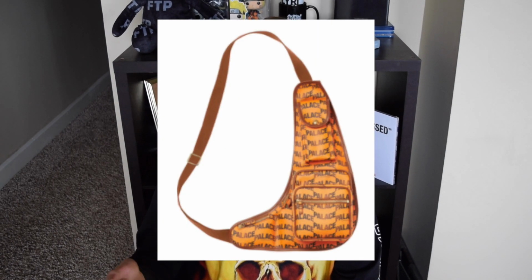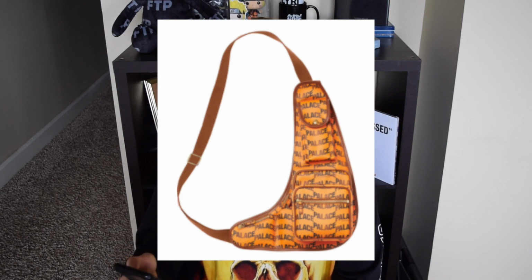So the other accessory I have on the list is this P-Lux body bag in the orange colorway, though it's kind of more towards a golden than an orange, definitely not a bright orange or anything like that. But basically you just have this leather, and I believe it is kind of a crossbody bag, like it loops around this way. Correct me if I'm wrong in the comments though.